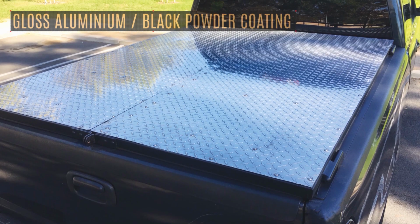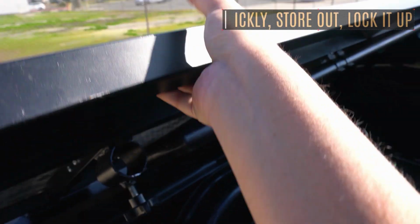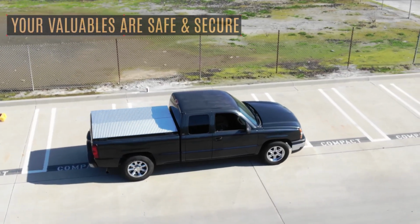Cover is available in gloss aluminum or black powder coating. Rack quickly, stores out of sight when not in use, and lock it up so that your valuables are safe and secure.